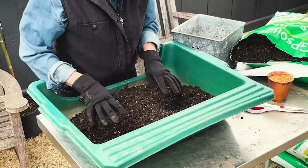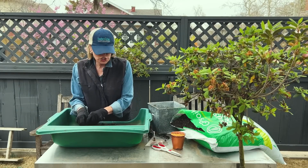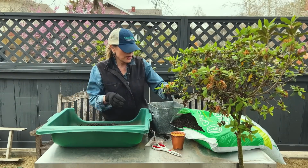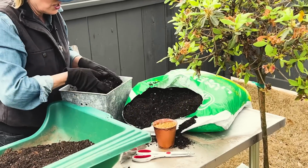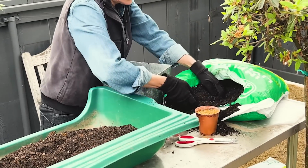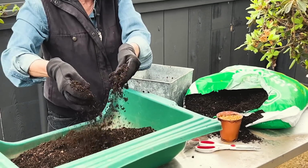So in other words, it's just really fairly good and well-draining soil. But nevertheless, I want to get these azaleas off to a very, very good start. So I am going to be adding some of this. Look at how beautiful this is. Look at that. Isn't that gorgeous?